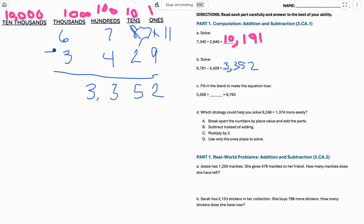So remember, if I did subtraction, I'm going to add. Now I'm not going to add my big number here. If I add my big number, I'm going to have an even bigger number. I'm going to add the other small number. You always add the smaller number when you're taking away.